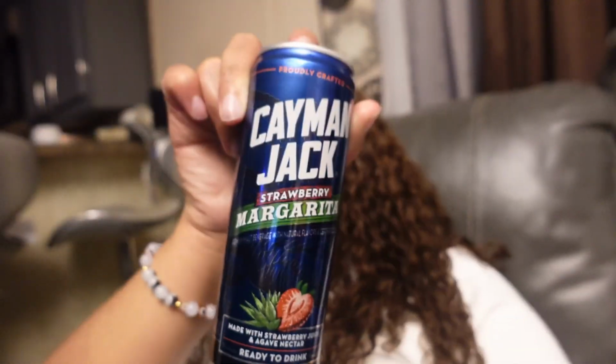All right, y'all. I'm gonna be out of school doing nothing anyway. They gave me a strawberry margarita Cayman Jack. Have y'all ever had one of these before? Yeah. This is my first time having a strawberry kind. So let's taste it. Let's open. I like it. Rose says nasty. Y'all like it? This is Cayman. This smells sweet. It looks disgusting.